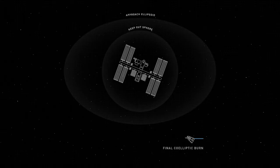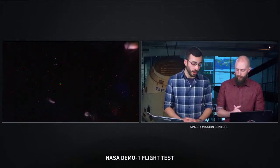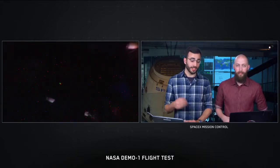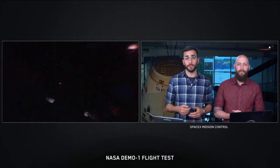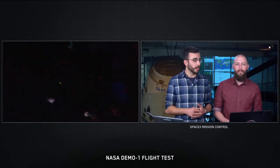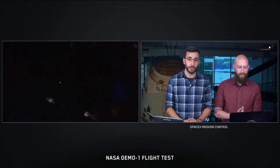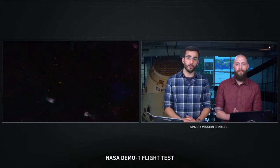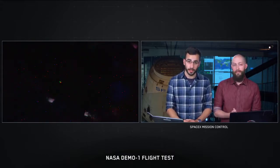That's right. Waypoint 0 is the waypoint that'll be within that approach ellipsoid, and the other two waypoints, waypoint 1 and waypoint 2, are inside the keep out sphere. Waypoint 1 is only about 150 meters away from the docking port on the forward part of the International Space Station, directly along the docking axis. And waypoint 2 is way closer, only about 20 meters away. By the time Dragon gets to waypoint 2, we'll be ready to dock, moving in very close towards the International Docking Adapter on the forward part of the space station.